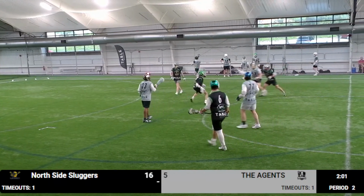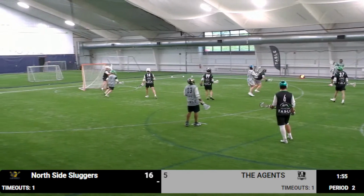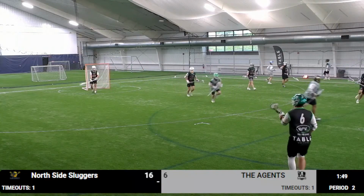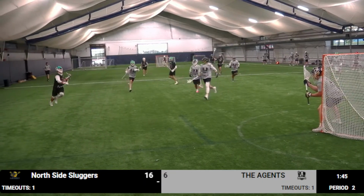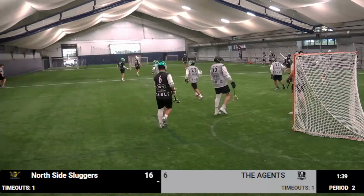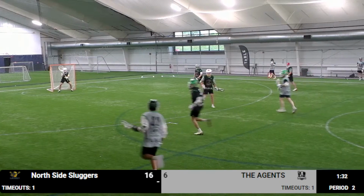Hostany now joins the play. Lost the ball. Will go back into his crease. Tumpa behind the back scores. Agents finally on the board for the first time in a long time in this second quarter. Save made by Hostany on Wilden's shot. 16-6.